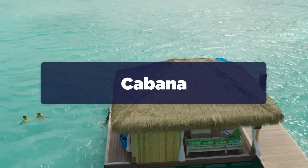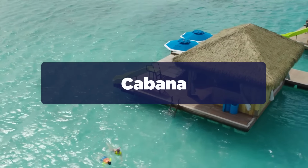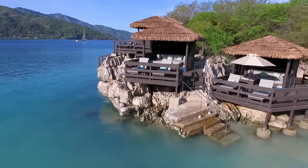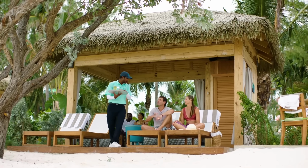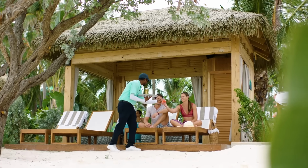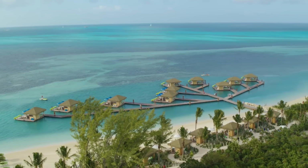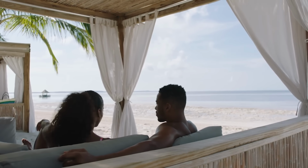Next up is a cabana. And whether we're talking about renting a cabana at Perfect Day at Coco Cay or Labadee, every time I get a cabana, I never regret it. I love having that extra space, the shade, and of course, the great service you get with a cabana. When you rent a cabana at Perfect Day at Coco Cay or Labadee, you're getting your own personal space for the day. And the cabana attendant will come there throughout the day to help you with any needs you have in terms of food or drink.